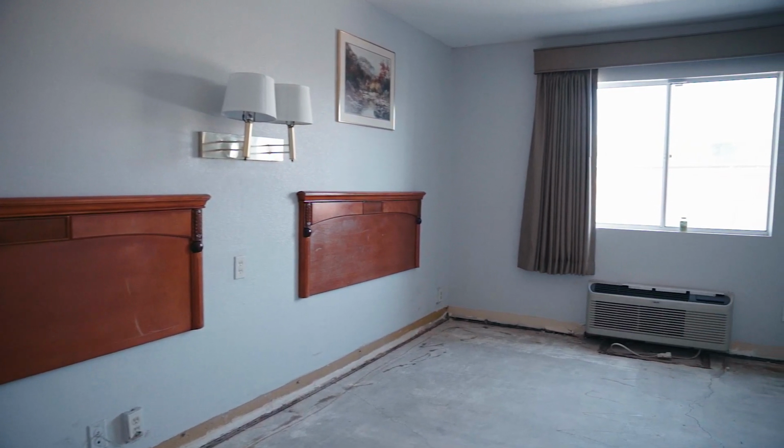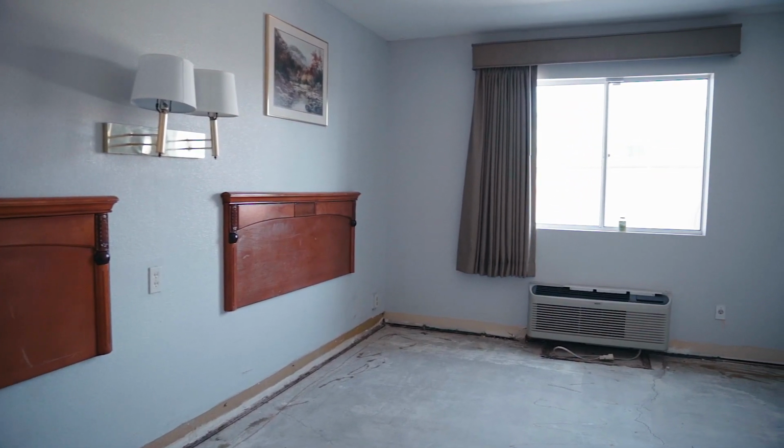All the flooring has been torn out. We're going to do LVP throughout the whole entire hotel for all the bedrooms. And we have one other bedroom that we're converting to make the ADA accessible bathroom.